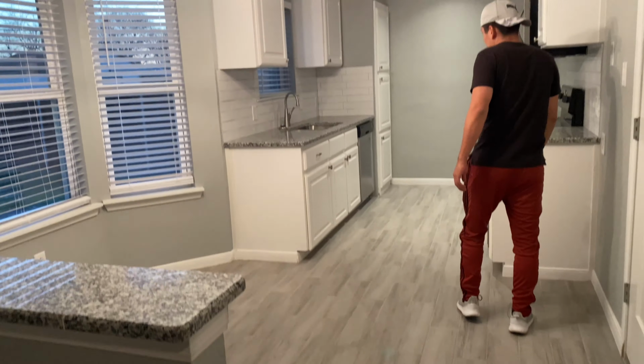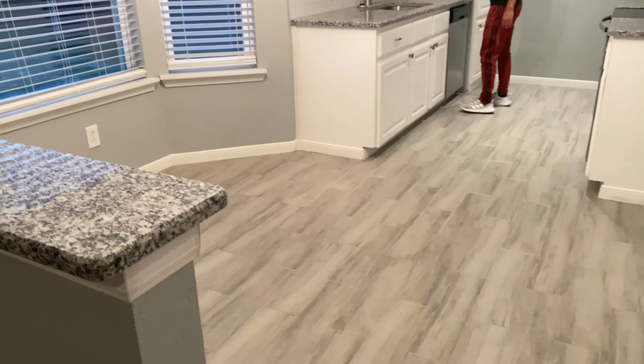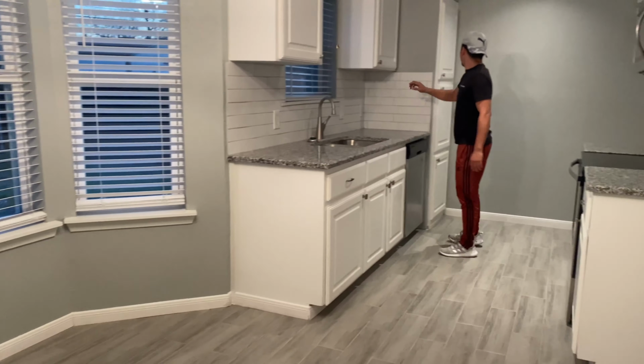So, look at this flooring, you guys. It's like this tile wood. And it's really nice. I'm in love with this here. And then this is the kitchen. Vente, Jay. Come on, Jay. So, this is the kitchen. Come on. So we have a little friend flying around here.